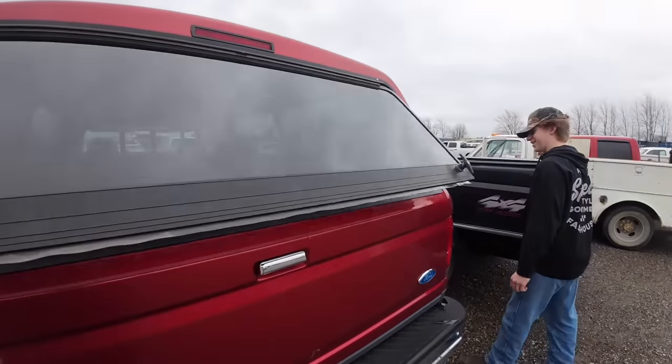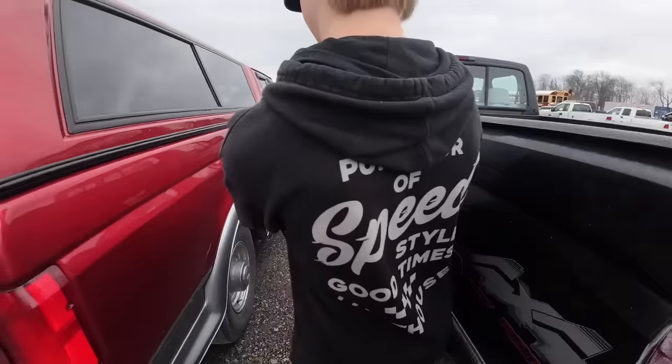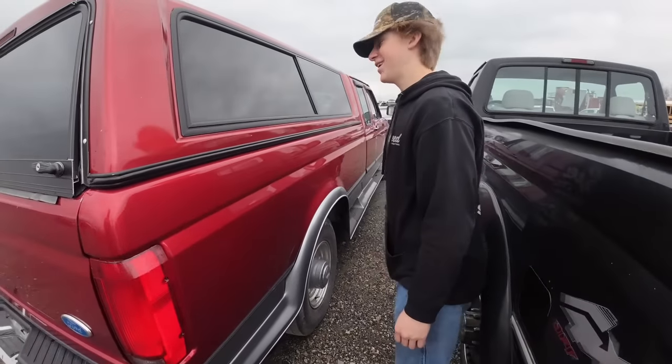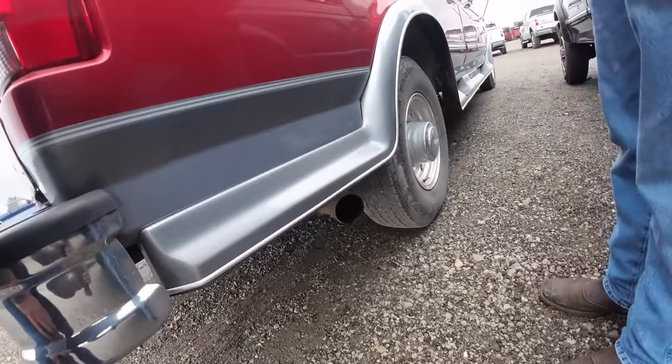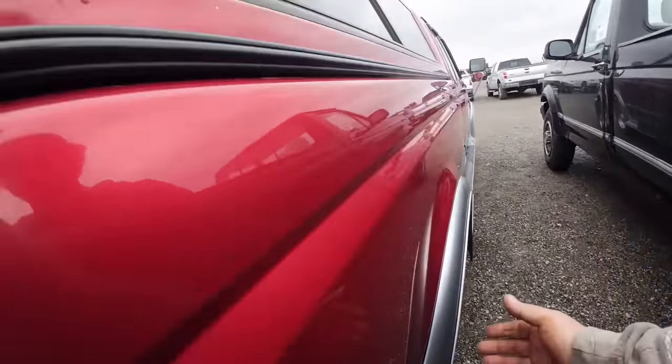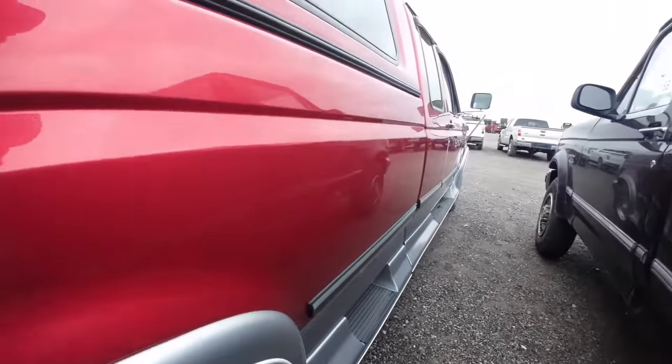I don't know. I'm kind of digging the tires. If you got wider wheels and stuff, it wouldn't look bad. Put a front axle four-wheel drive in it, I think that would look good. This truck is very clean. Very clean truck. Definitely keep an eye on that.